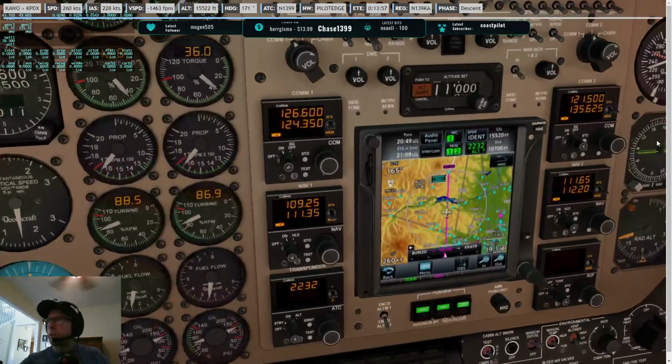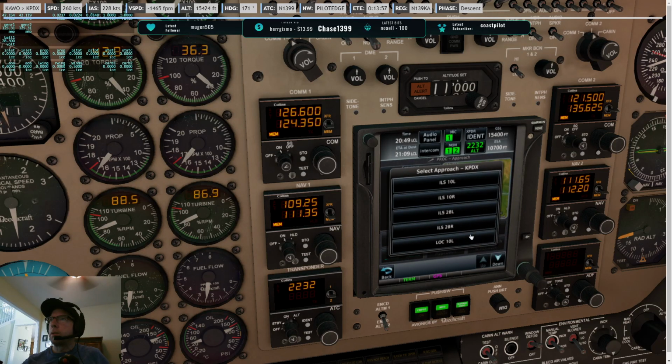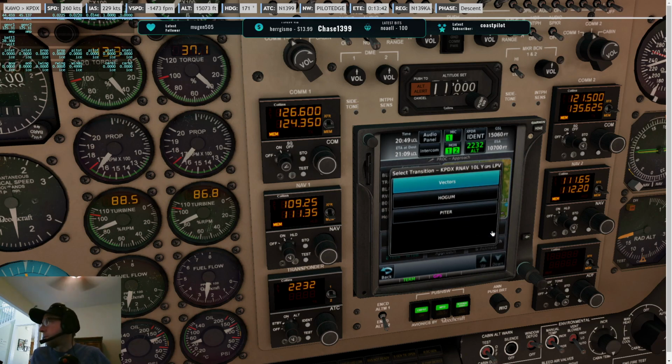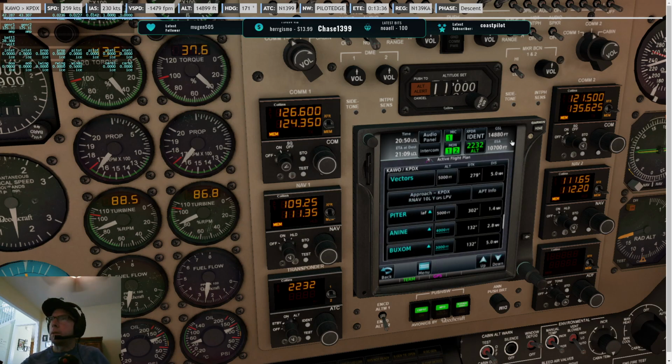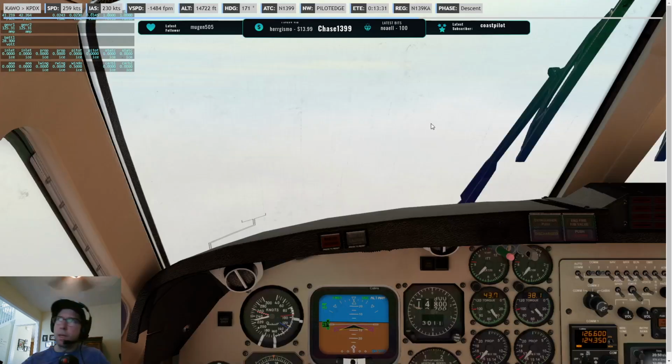So the approach we're going to do again, procedure approach, we're going to do the RNAV 10 left Yankee, which is an LPV, and I want to do it from Boxham. I'll dial in Peter, but we can get something to box him. We'll just go direct to Boxham. Yeah, that'll work.